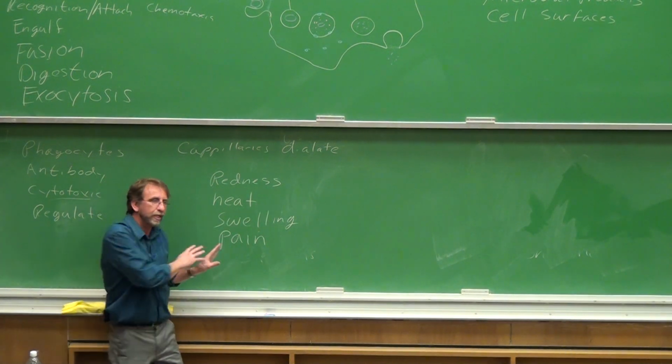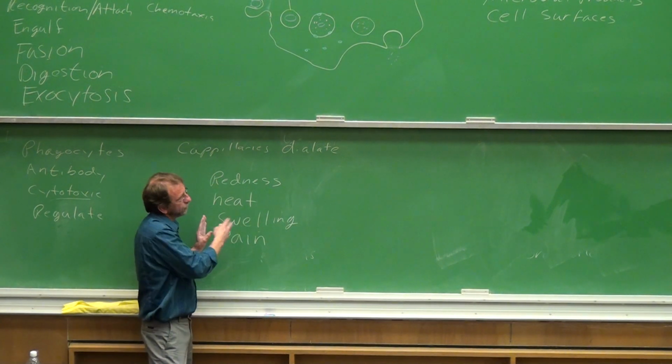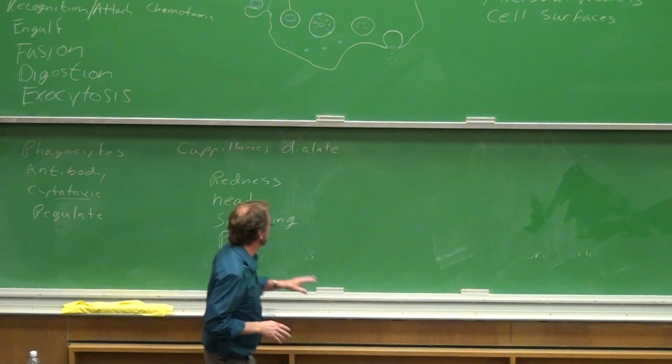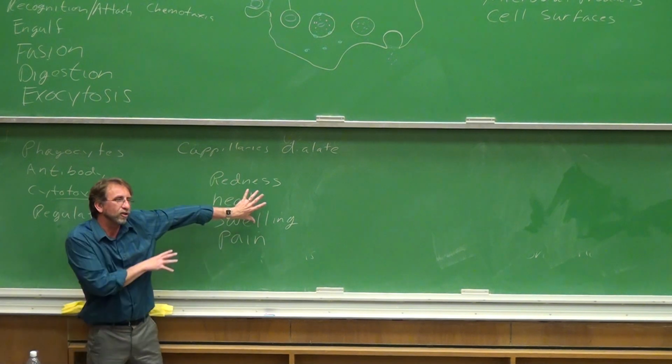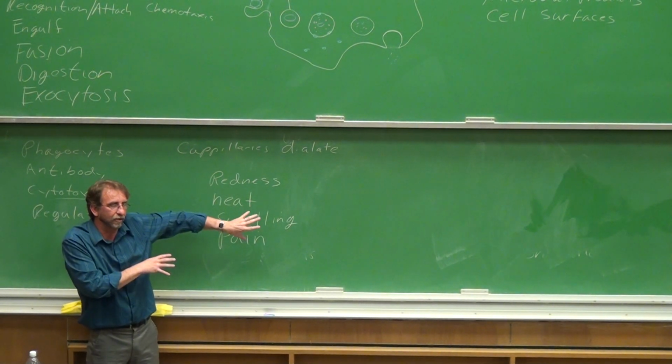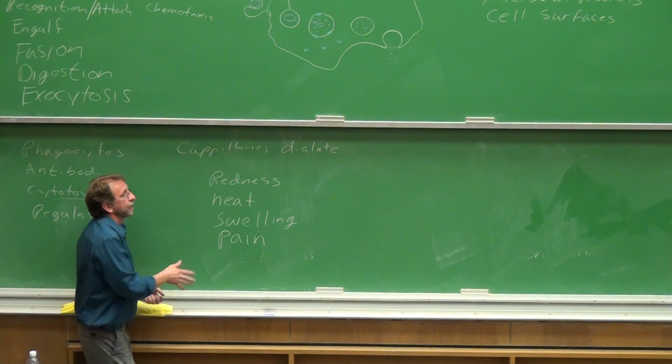But in addition to being in this area where all this stuff is going on, there are dendritic cells. We've introduced these already a little bit here. But these dendritic cells are also sampling the bacterial products. Okay, so they're taking samples as well.